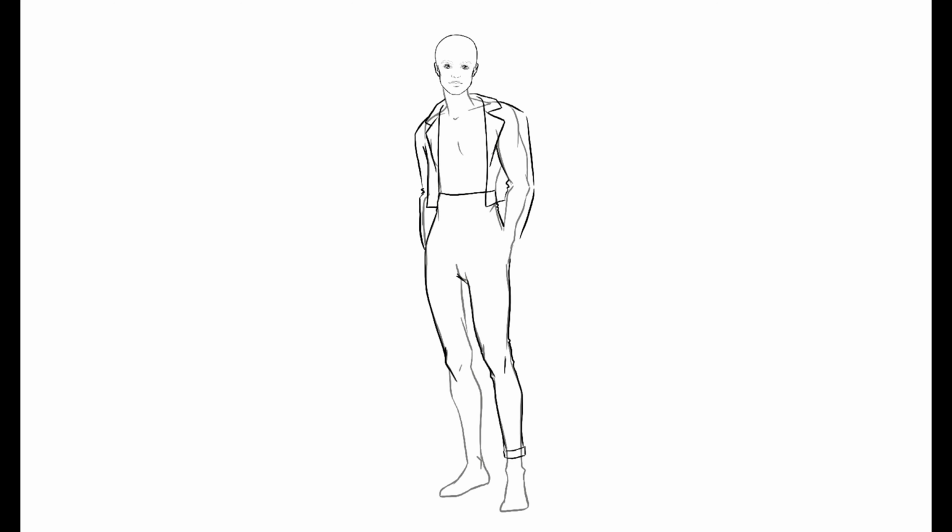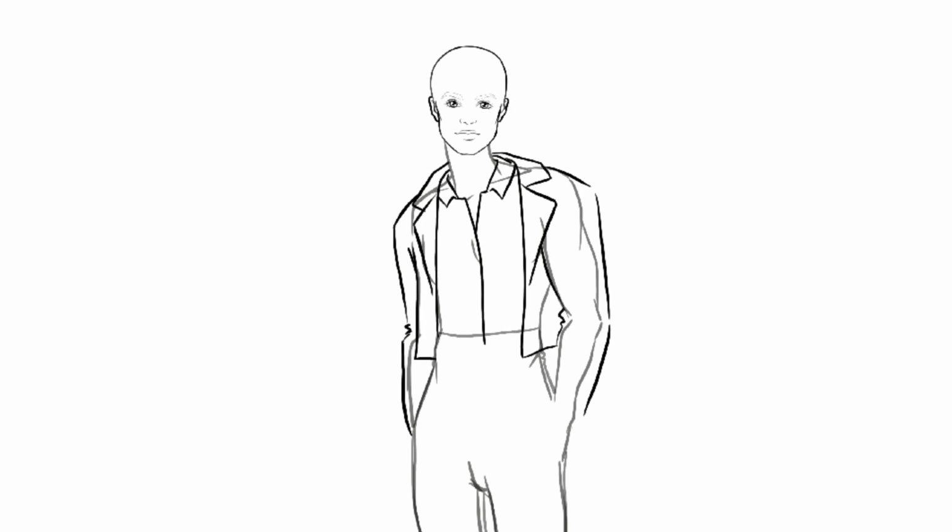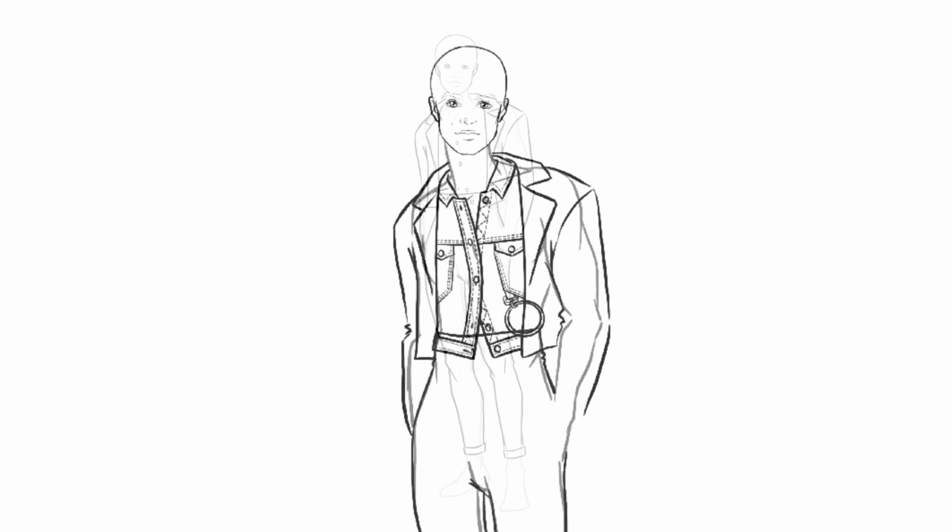It's gonna be a leather jacket. I gave him some high-waisted trousers that are rolled up at the ankle. And under his leather jacket is a denim jacket, which has a lot of cute stitch details and little front chest pockets. Then underneath the jacket is gonna be a white tank top, which you can't see, but you're just gonna see a little hint of it poking through where his pants and his jacket meet.